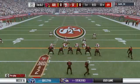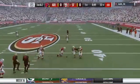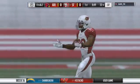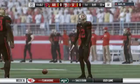Halfback sent in motion. They'll go to the air here on 3rd and 2. And he can't hang on to it. Nearly picked. He's known for his hands defensively. But instead it just brings up 4th down.